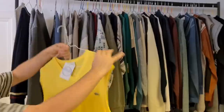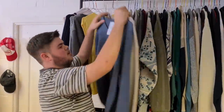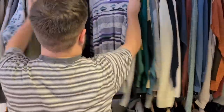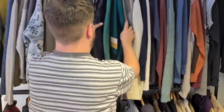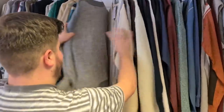Then we'll go on to knit jumpers and sweater vests. Perfect for like 30 degree heat weather, isn't it? Nice Lacoste sweater vests. Got loads of the heavy Ralph knits. And then patterned ones as well. Crazy colours. Look at that. All made in Italy, made in Great Britain. Loads of them. Paul and Shark cardigan. Gabicci, another great brand. Stuck to the brim on the knitwear.